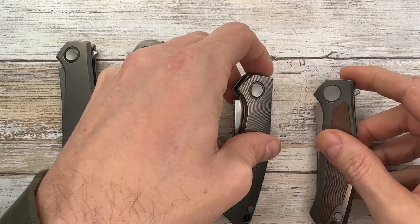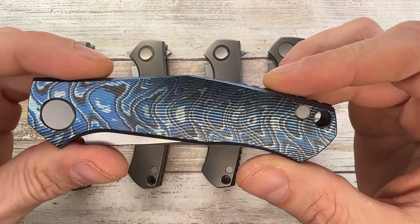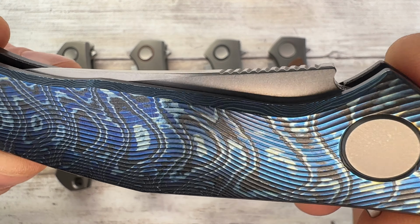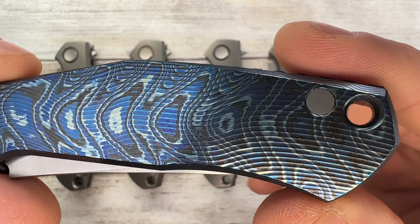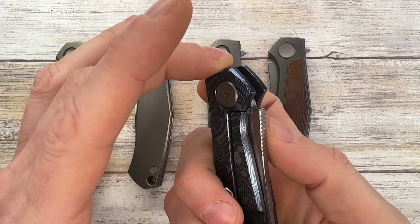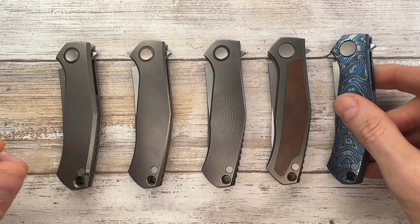I mean, you get some pretty nice inlays, and when you move up to the Ace, that's when you have a really serious bump in price and in exotic materials, because this is a Zirconium scale, and it's just fantastic. So it gets the 3D milling, and the fancy exotic materials and the larger pivot. Everything else is going to be the same. These are really good knives, extremely rare, super hard to find.